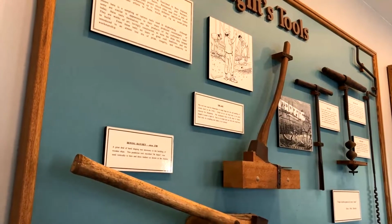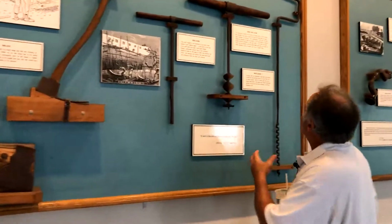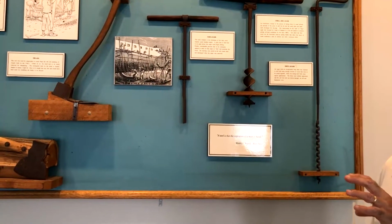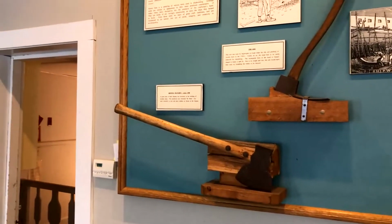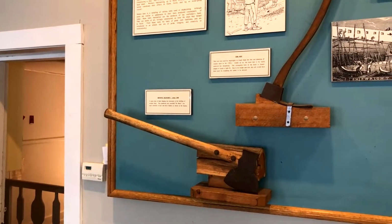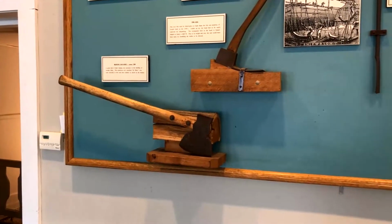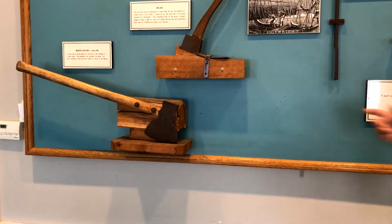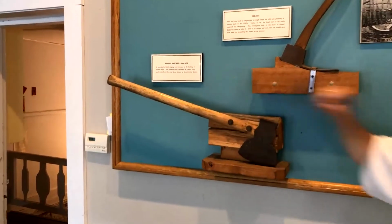These here are our tools that were given over the years. The interesting thing about this tool collection is that it was at the Boston Tea Party Museum for a while. We loaned these tools to them years back, and they mounted them professionally. Later they had a fire, and while trying to get the building up and running, they gave us back the tools. We've got tools going back to a hatchet from the 1780s.